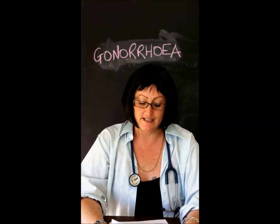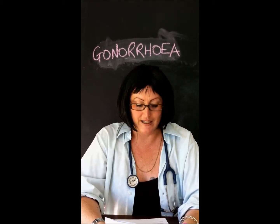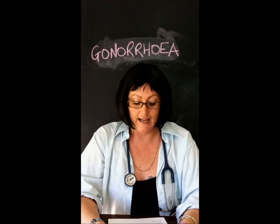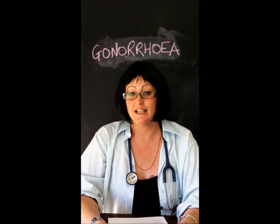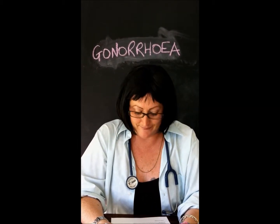You need to have regular sexual health checks if you're younger than 25, which we know that you are, or if you have different partners, which we know that you do. You will have a swab done from your cervix or the infected area, and it will be sent to the lab, which will be gram stained. Do you understand about gram stains? Yes? Oh, you've done science this year. Oh, last year. Oh, that's good. So you understand about gram staining.